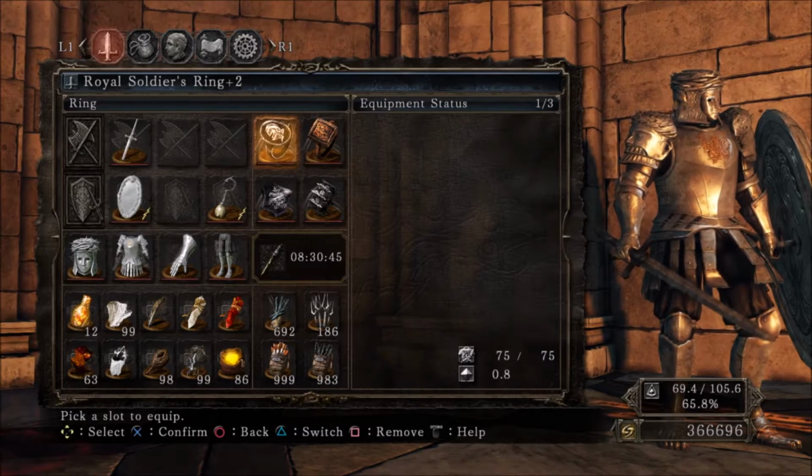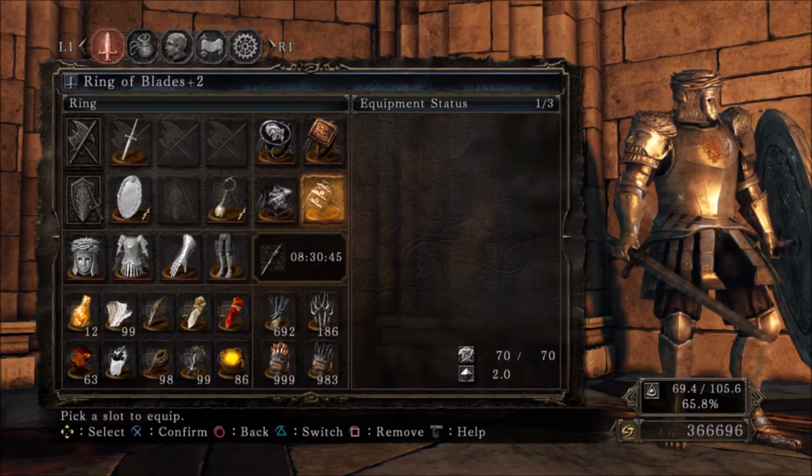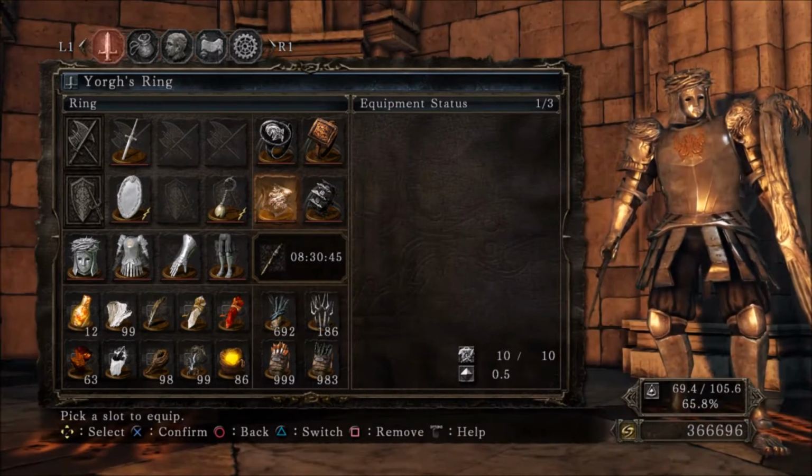Now as far as rings go, we have the Royal Soldier's ring, because I just simply couldn't keep from fat rolling without this ring. We've also got the stone ring and the ring of blades, both to complement the sun sword that we're using. And we've got the Yorg's ring. This is to replicate the idea that the Looking Glass Knight can reflect spells with his shield. We don't do it with our shield, but we can still have a chance to reflect spells with this Yorg's ring.